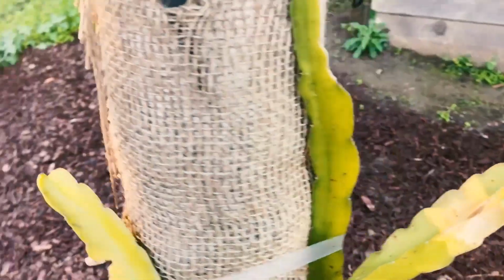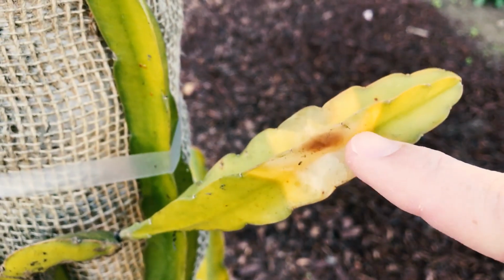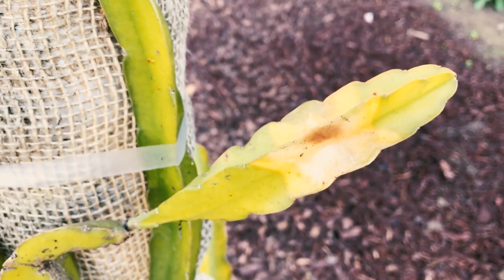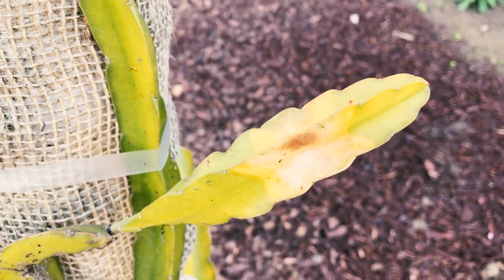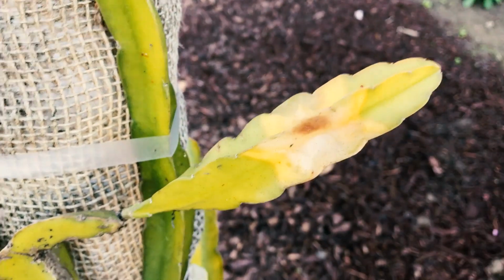The only frost damage it had was right here, and that's on a really small new growth. You can see I probably should have pruned it back. And that thing was growing all winter. So it'll probably fall off like right about here and continue to grow.